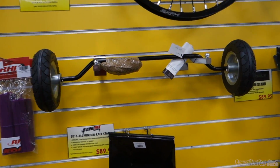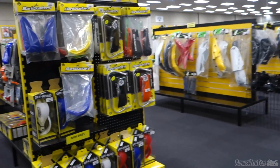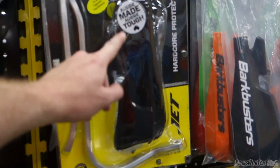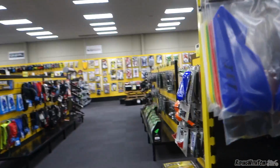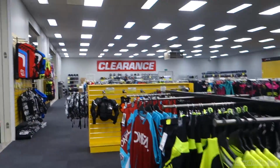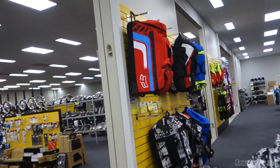You can get training wheels. I gotta get them for my girlfriend, man. Spoke skins. Bark busters. This is what we use in Australia, guys. You guys usually use Zeta ones, but we use bark busters. Invented in Australia, I think. I don't know. Jesus, the store just keeps going. Oh, I've got more huge bags. I want this huge bag so bad, even though I don't need it.